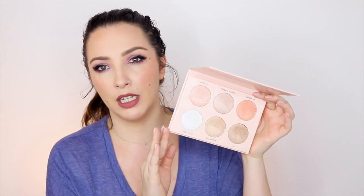This was the first traditional glow kit that I tried from Anastasia Beverly Hills. I've only really tried the coloured palettes like the Moonchild and the Aurora other than this, and I didn't love this. Some of the shades are really pretty. Some of them look really frosty on me, and they're all very glittery.